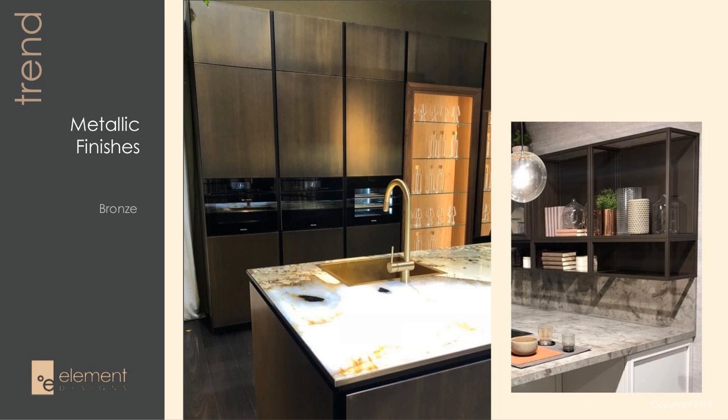Next, we're going to look at bronze, and bronze has so many variations, from some of these multi-dimensional bronze surfaces to oil rub bronze, which we're very familiar with, and everything in between. So on the left-hand side, we're looking at cabinet doors with bronze metallic panels. The bronze multi-tonal doors really add depth and accentuate that illuminated onyx countertop on the island. And then on the right-hand side, we're looking at oil rub bronze finished wall shelving in a kitchen with more traditional white cabinetry and neutral stone countertops.